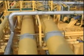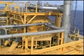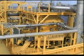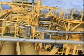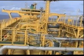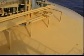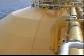Pressure build-up line and the pressure relief line going to number 3 cargo tank. We are around the midship area, that's number 3 cargo tank, above is the number 3 cargo tank. That's the combination. These are the MOS gas system tanks, like the Ego and the Pooja.